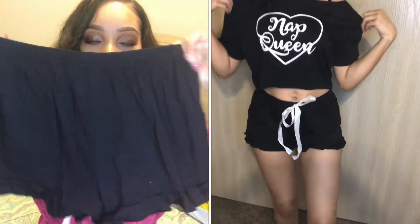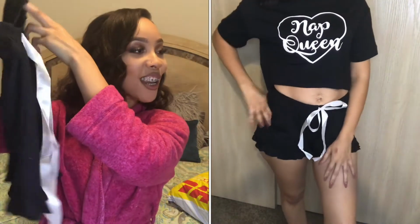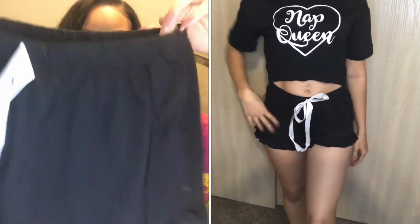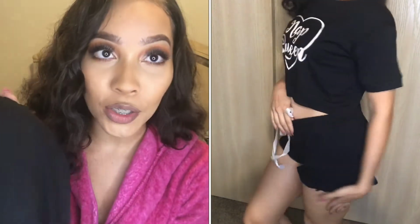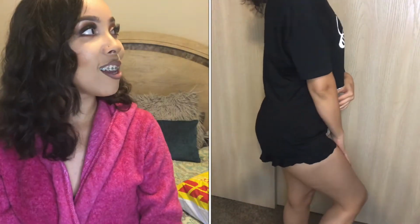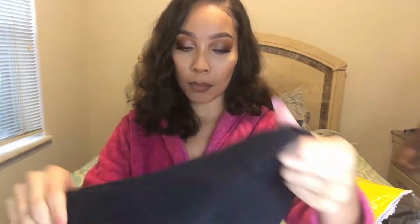These are the shorts. Aren't these cute? I got them in a size medium so that my ass cheeks aren't hanging out in the video. Oh, my bad. Yeah, so cute ruffly bottoms and this cute ribbon tie here. And then on the shirt, this is a medium as well, and it just says Nap Queen. Ain't that cute? And it actually looks really big.